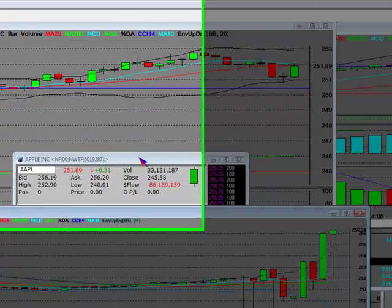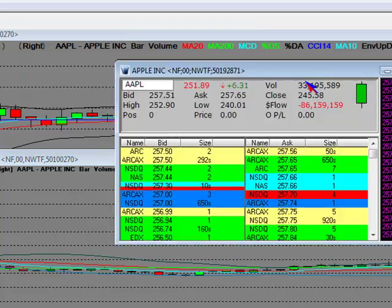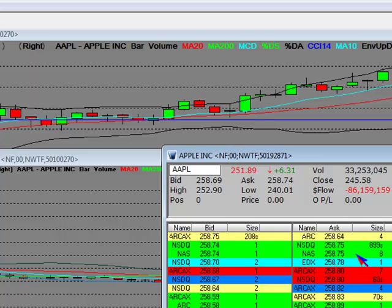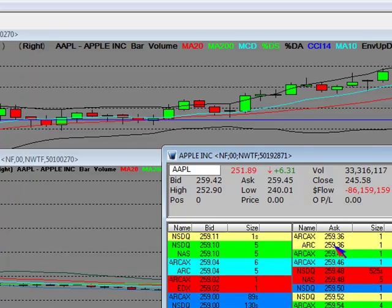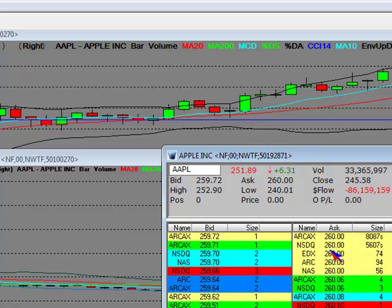Whoa, let's bring that baby back in here. There's that level 2. Now they're popping it, 257. I don't have a headline number. Look at it go. They're trying to rip that sucker. Like I said, the numbers could be good, but it doesn't matter. We got calls and we got puts.